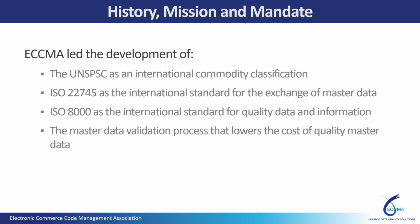The process that we developed with them was first called cataloging at source. It's a new master data validation process that lowers the cost of quality master data. And that was really their goal. When we first started the process with NATO and the members of NATO, cataloging would cost upwards of $50 an item, and now we're talking closer to $5. So that's been a great success.